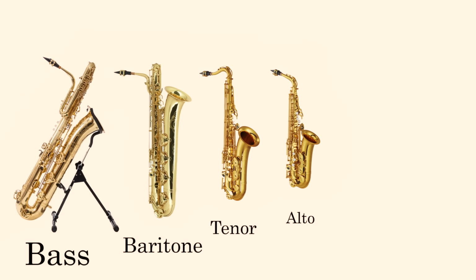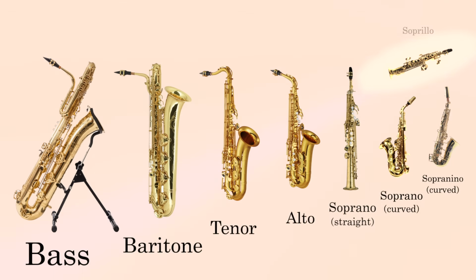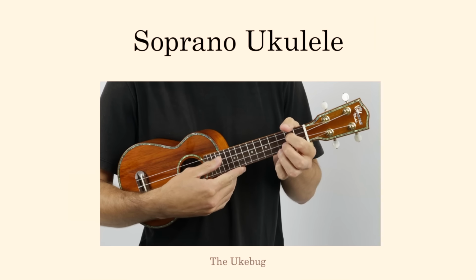Number 5. Most people are aware of standard saxophone sizes, baritone, tenor, alto, and soprano, but the most common version of soprano saxophone switches to a straight shape. However, there is a curved version of the soprano as well as a curved sopranino saxophone. There's even a piccolo straight saxophone a full octave above the soprano, which exists in myth and internet called a Soprillo.